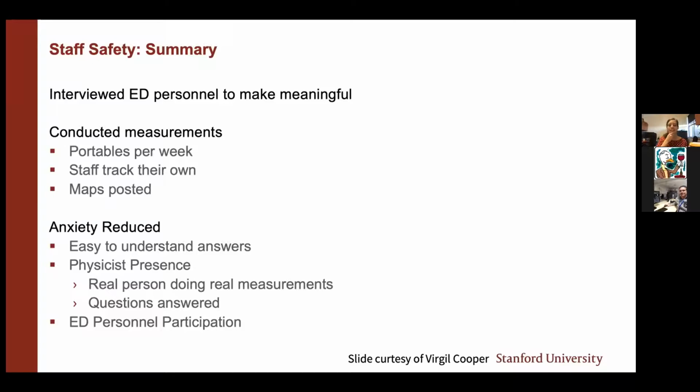So in summary, with the staff measurements, they interviewed the personnel within the emergency department to make sure that they were creating meaningful information, and then conducted measurements in terms of portables per week. This allowed staff to track their own radiation exposure based on the maps posted. Again, it was important to provide easy, transparent information. A staff member understands a number of chest x-rays per week rather than a certain milligray of scattered radiation. So it really led to a quick and widespread adoption of this protocol.